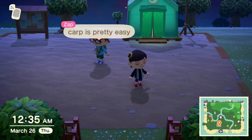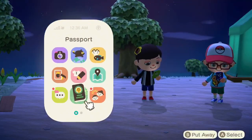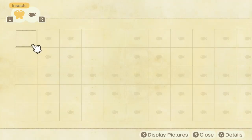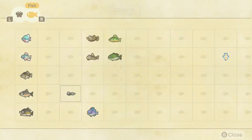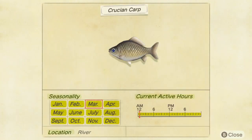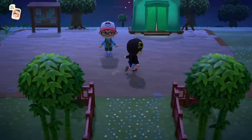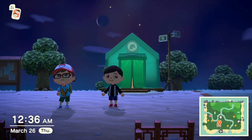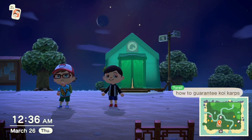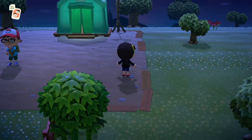I already have a carp. But carp is my example of a bug that can only be found in one specific month of the year, if I remember correctly. I could check my thingy and... Where's carp? Oh no, okay, I don't remember what bug I'm thinking of, but there is definitely an insect or bug or something that can only be found in March. I know I already have it, but that's kind of like the big thing of only once. But we still got 5 days in March, 5 or 6. How to get koi carps. I have no idea.